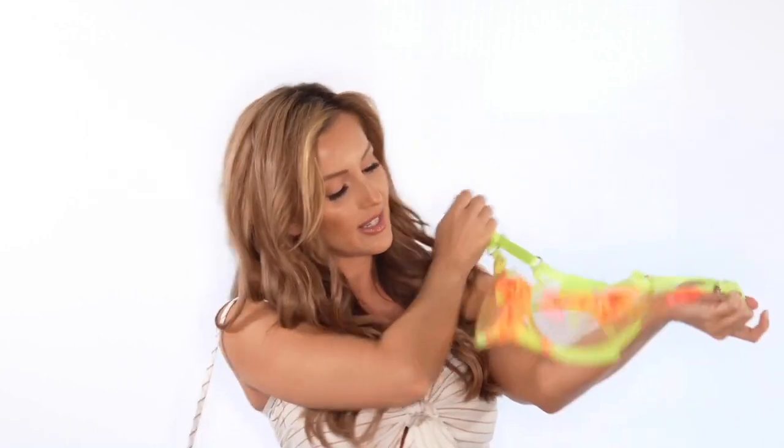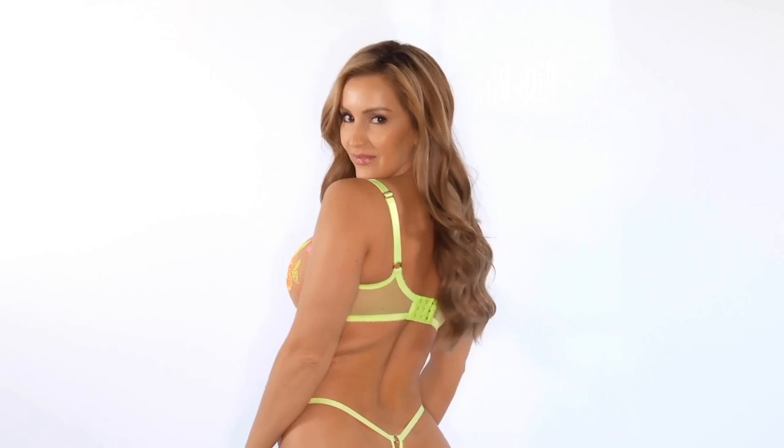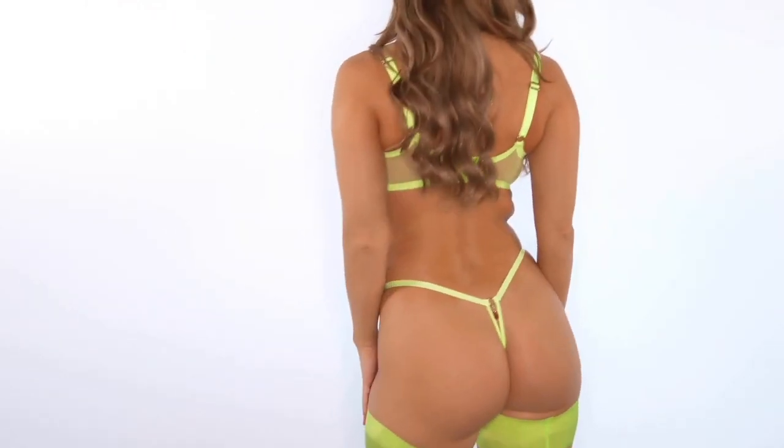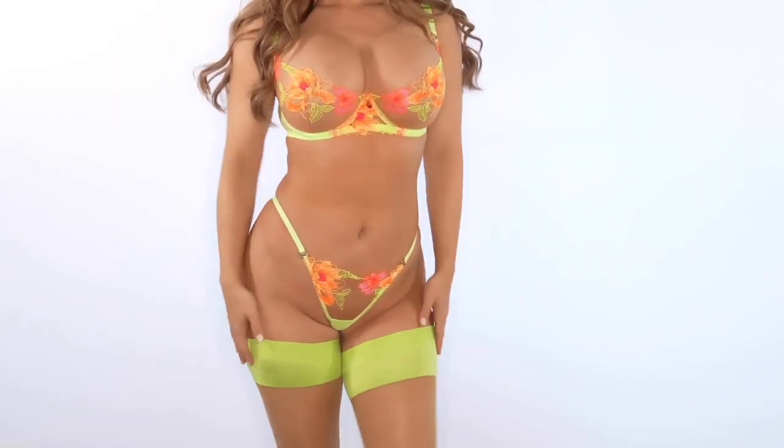I kind of feel like it's a neon green slash yellow, but hey, you know what? I'm not the one who named it. I think it is so beautiful. I honestly love all of Honey Birdie's colors. I think they do a really great job with their designs and colors. They're so fun and they look really nice. It definitely stands out. You don't look like a basic bitch in some Honey Birdie lingerie, okay?